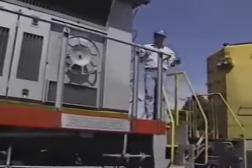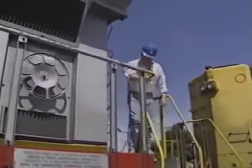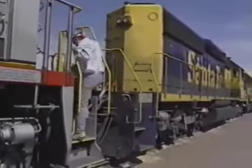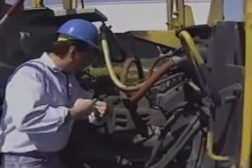Now, believe it or not, sometimes the 4,000 horsepower that this big engine provides is not enough. So what do they do in a case like that? This is the device that holds the two trains together.